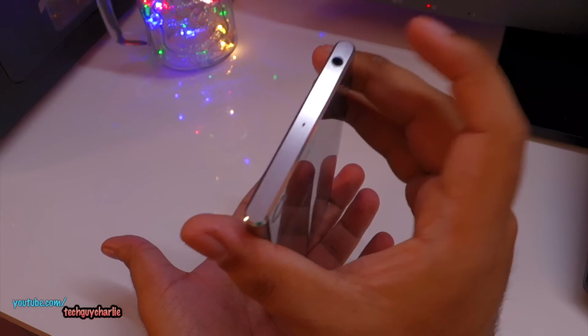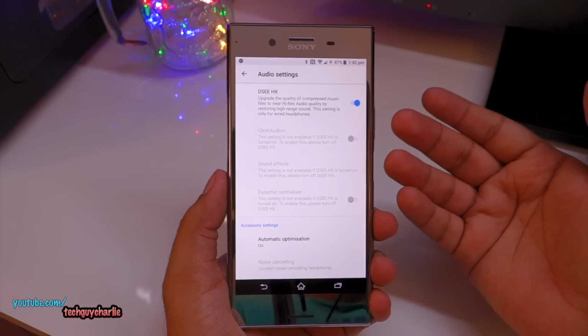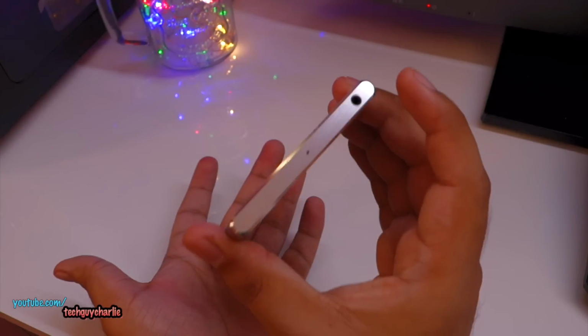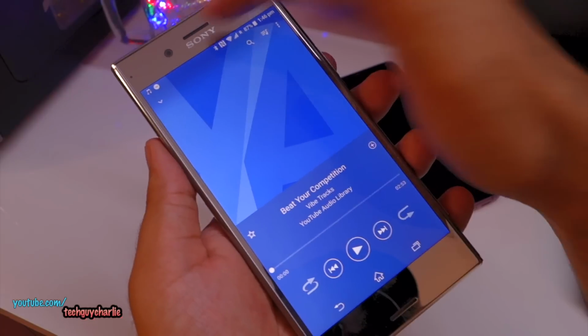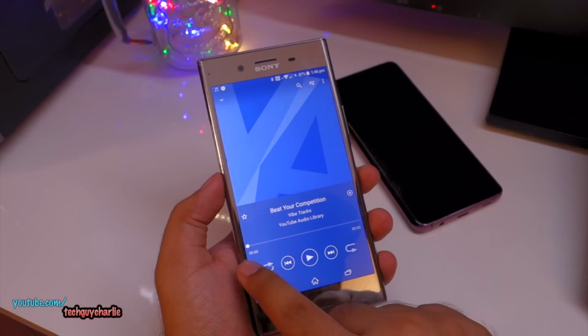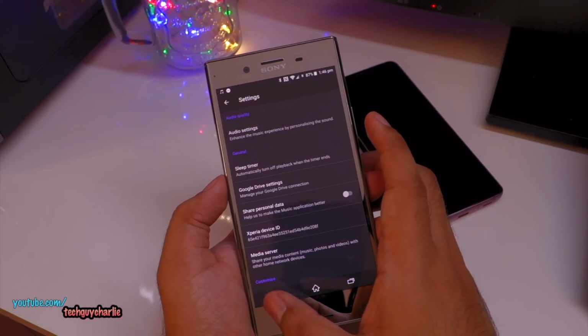So this is one advantage you have if you pick up the XZ Premium instead of the newer XZ2. Unfortunately, on the XZ2 they have removed the 3.5mm headphone jack. And yes, the XZ Premium does have front-facing stereo speakers, which sound quite good. Let's do an audio test on this phone, shall we? Now for this test, DSEE HX is turned on.